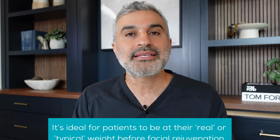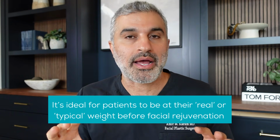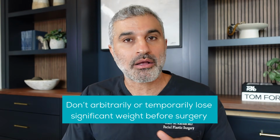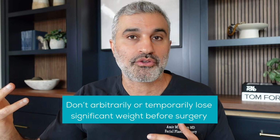Is it best to lose weight before a vertical restore? Will that give you the optimal outcome? So here's what it comes down to. I always say it's ideal to get down to your sort of real weight, right? I mean, just because somebody is overweight doesn't mean that even if they lose the weight, they're going to stay at that rate. It's a sad reality that weight is hard to manage. So I don't really want somebody to arbitrarily and temporarily hit this rock bottom weight and then, months later, a year later, they're back up to some other weight.